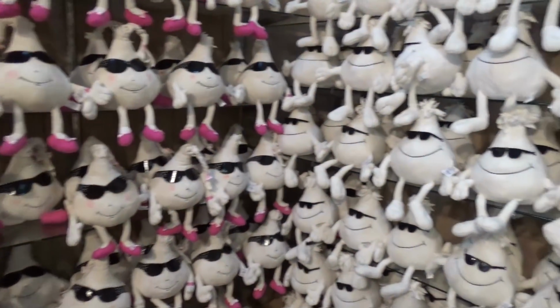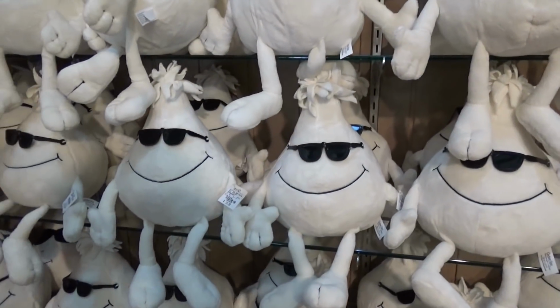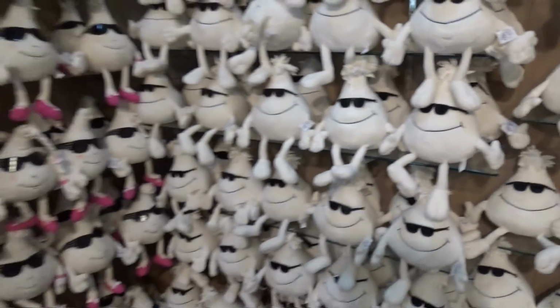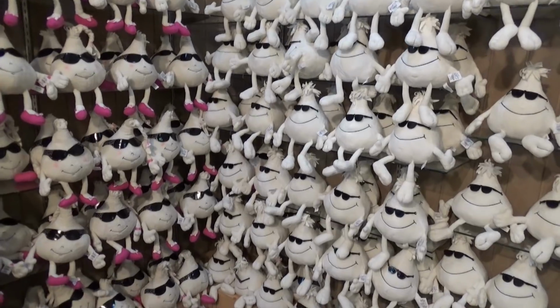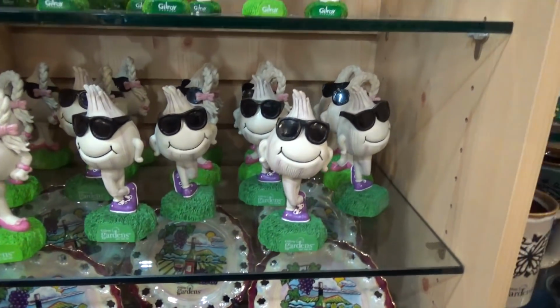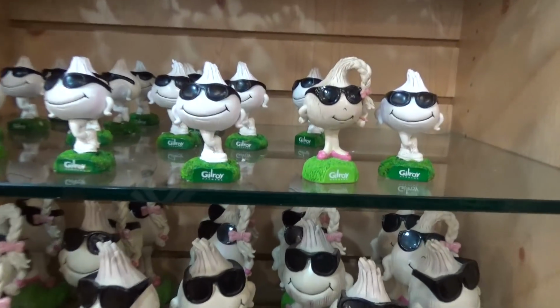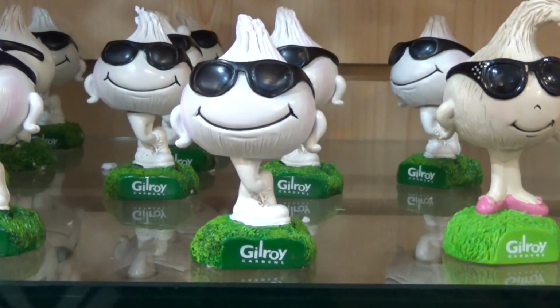This is probably my favorite piece of merchandise. It's Mr. and Mrs. Garlic as plushies. They're $15, and they are quite the thing. Also, it's just a whole corner of them. More stuff with Mr. and Mrs. Garlic on it. They have like little bobblers or key hangs like this. I'm gonna go with this. I'm gonna buy something. I'm gonna buy that little guy. Put him on my desk or something.